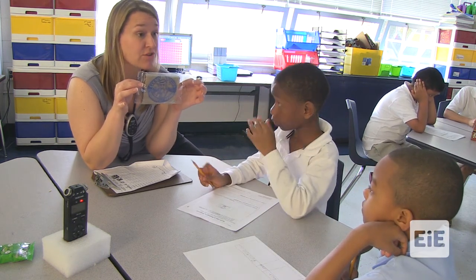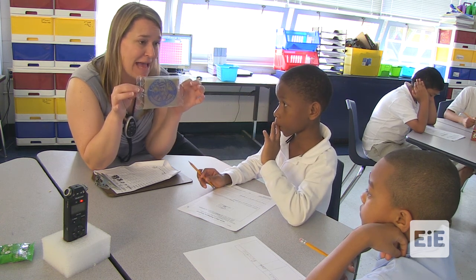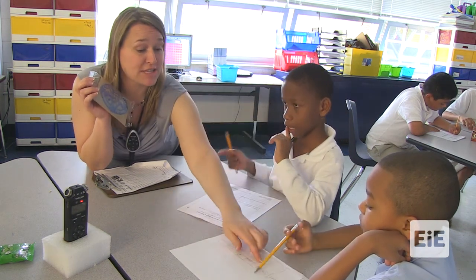Cardboard. Kind of like cardboard. So it's kind of like a cardboard bag. What's special about that bag on the inside? It holds the popcorn. It communicates. So you just answered the product.